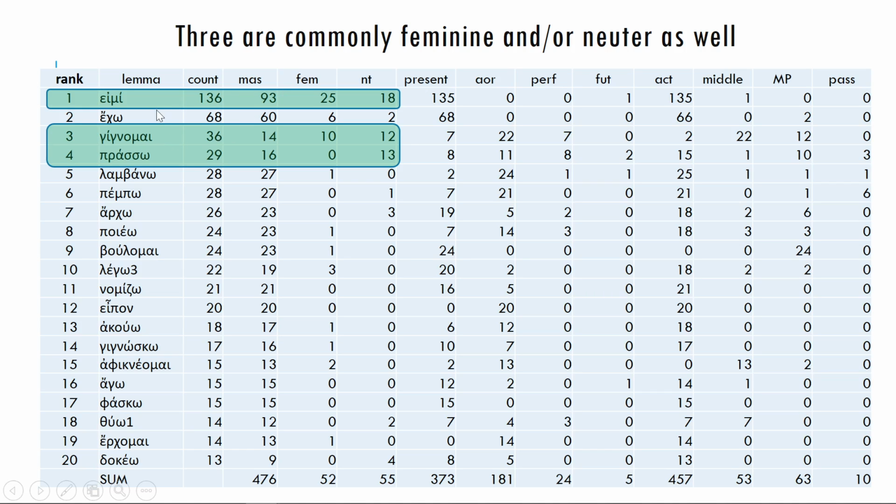Gignomai acts the same as eimi a lot of times, so that's not surprising. Prasso, notice, doesn't have any feminines, but has a bunch of neuters because if you put it in the neuter, especially in the neuter passive, it becomes things having been done, right? So it becomes the word actions. It becomes substantized.